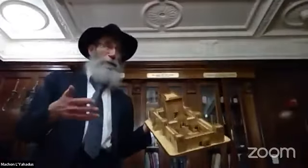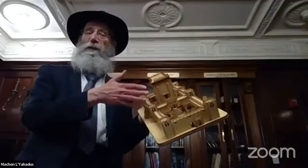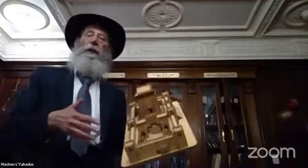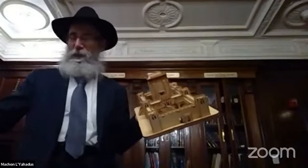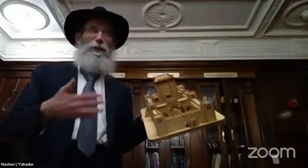And there was place for everyone in that section. This was miraculous, that everyone saw Hashem's presence in the Beis Hamikdosh by the fact that it says in Pirkei Avos, they would stand in the men's section compressed. When it came time to bow, there was place for everyone to be able to bow and prostrate themselves, stretch out, bow down to Hashem.